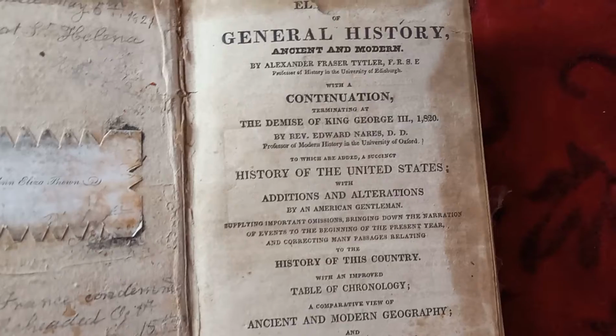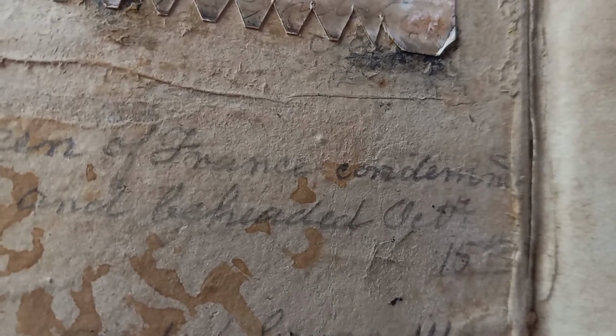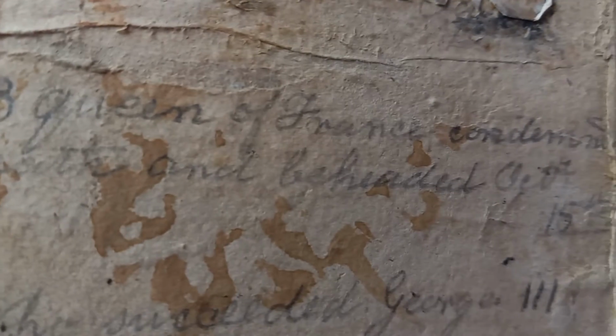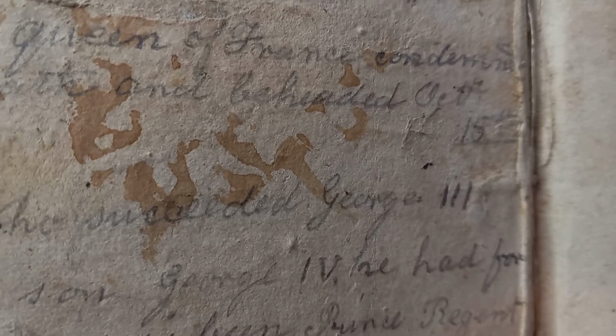Here's a note from the 1798 Queen of France. Somebody wrote. I thought that was interesting. Talking about beheading. It's amazing. Somebody from 1825, the 1800s, wrote this note, and I am now reading it in 2022.